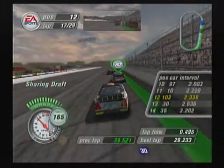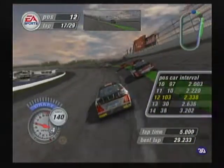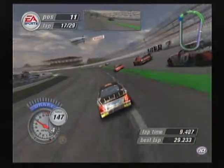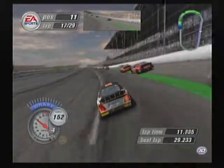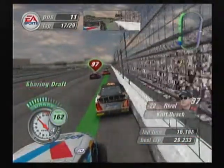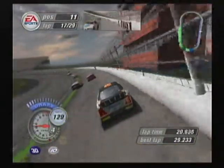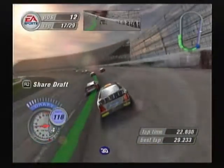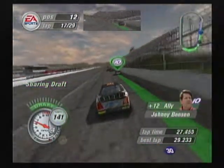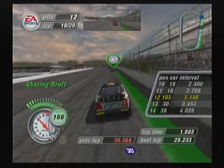I'm gonna share a little draft. I'm gonna go slow on the turns. The 10 car is still there. Save some gas. Number 10 is right behind you. Still beside you. Keep digging. Idiot. Okay, we're clear. We're off the pace. Everything okay? That was bad going on that turn. The interval to the leader is about 3 seconds.